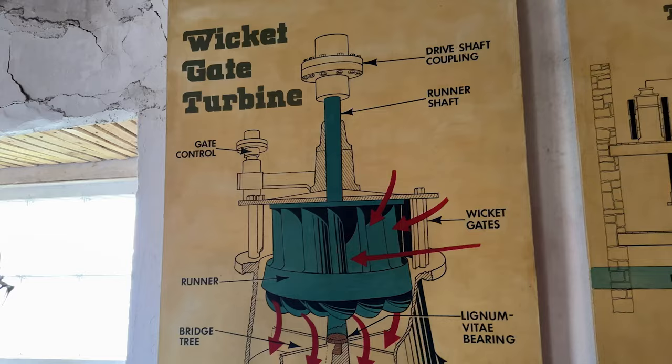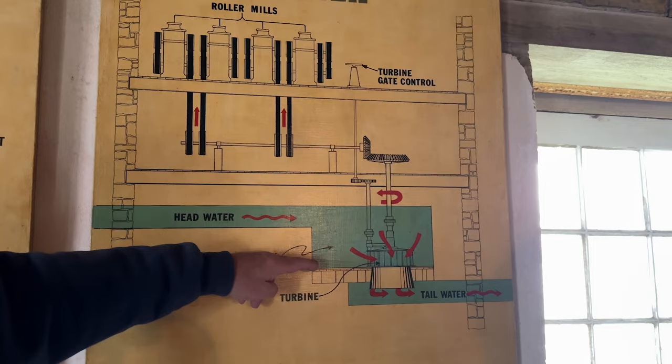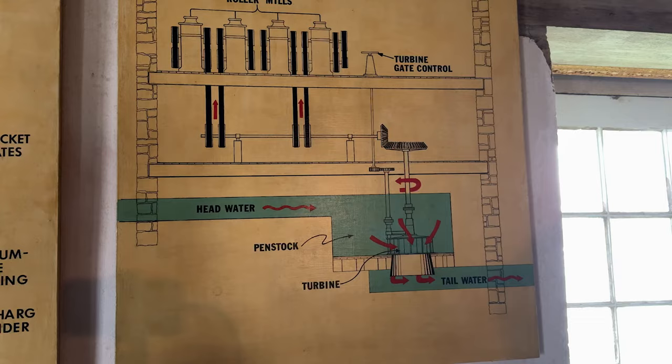So you've got the headwater, you've got the penstock, you've got the turbine, and you've got the tailwater. So that lays it out. That really helps. And then this goes up, runs a wooden wheel, that runs a metal wheel, that runs a line shaft. Jim turned us over to Tyler Morton for some of the tour. Tyler does a lot of the work restoring and maintaining the mill and knows a lot of its history.